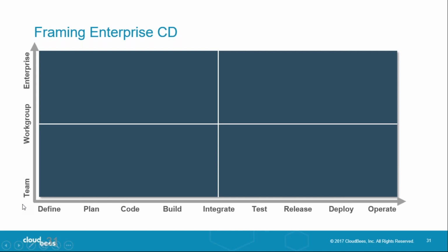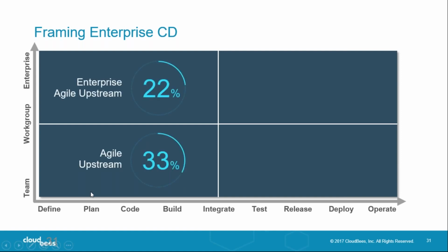On the other axis, we have the scale or the penetration of these practices at team, work group, or enterprise. Now, if we take some industry data here, we can see that 33% of organizations claim to have implemented Agile upstream. In the context of this conversation, this largely maps to our respondents, the 27% that said they practice CI but not CD, plus the 13% that said they have not adopted CI or CD. They would tend to be in this left-hand side. Now, data also shows that only 22% have managed to scale those practices across the organization.